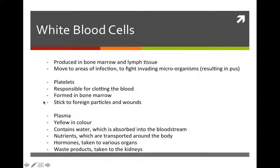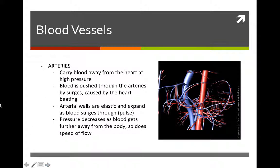Okay, and plasma, all right, contains water, which is absorbed into the bloodstream, and nutrients, which are transported around the body. So I said there's a bit of detail there. How much of that do we need to know, Driver? Probably not a great deal. Be aware of that information, understand it, but we don't need to remember a heap of it.